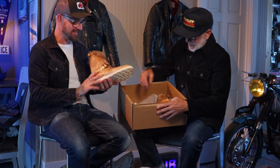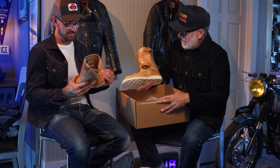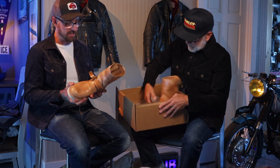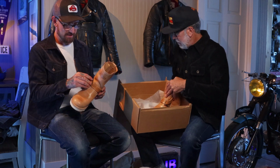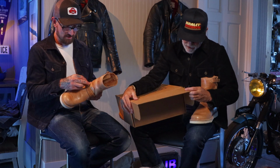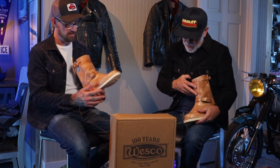Oh man, look at these things. We have here a Wesco short stack. Whoa. The size of the box, I wasn't really expecting an engineer, but now it makes sense because they're shorties. Is this like an 8-inch? It's an 8-inch. He had 2 inches cut off of a Wesco engineer boot.